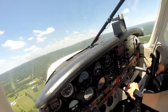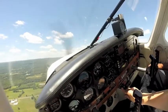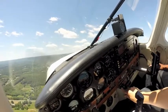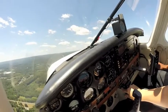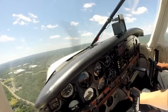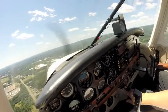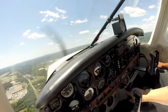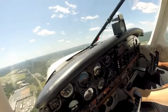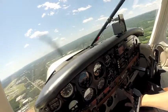Alright, good spot to turn downwind. So we must have hit one of those 24 knot gusts. We actually ran out of rudder. I had the rudder pegged full right and we couldn't straighten out the nose. Yeah. Wow. Alright. But now we got a crab to the right because the wind is trying to blow us into the airport, right? I see that. Big time.